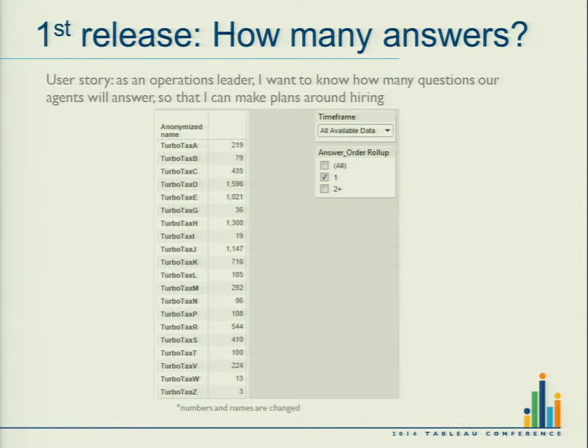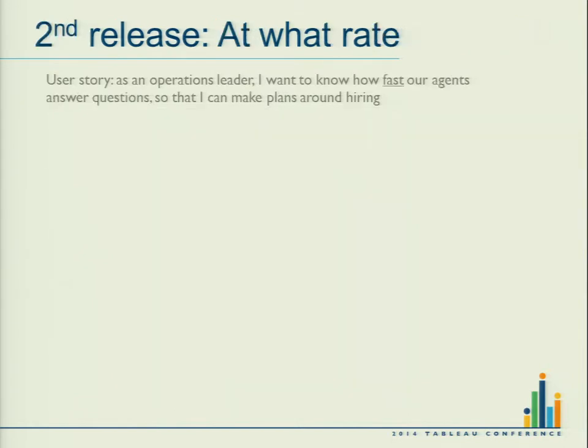Then we sat down with our operations leader at the end of the sprint and said, does this answer your question? And actually, the answer was no. It didn't answer the question. Because it doesn't matter how many answers agents provided, it matters how fast they did it. Because if Bob works 2 more days than Sally does, and you see Bob has answered more questions than Sally, it's not actually helpful to know the number of questions. So we needed to know how fast our agents answered questions in order to really make plans around hiring.